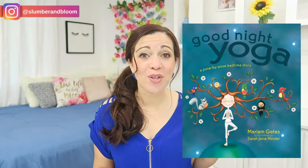And then there's also books that have bedtime yoga in it, and I'll put that one right here too. I love little bedtime yoga books. They're super interactive and get some wiggles out before your child goes to bed.